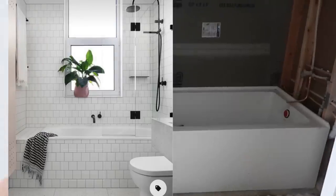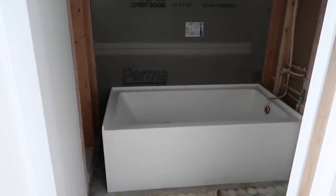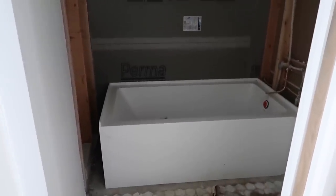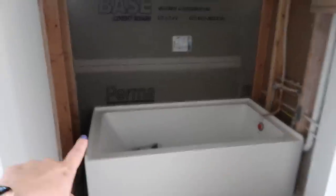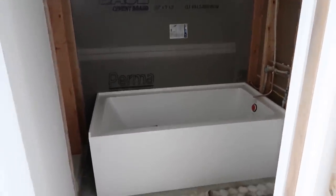So they're having to build a ledge here. I don't know, they're doing something, but it's going to work out well because I'm going to have a little ledge for bottles like shampoo or conditioner, or I'm even thinking if you're shaving your legs. So I think it's going to turn out okay, but I want to see it first. We could have ordered a custom tub to fit this space, but it would have just been too much. And honestly, this bathroom is going to get used the least.